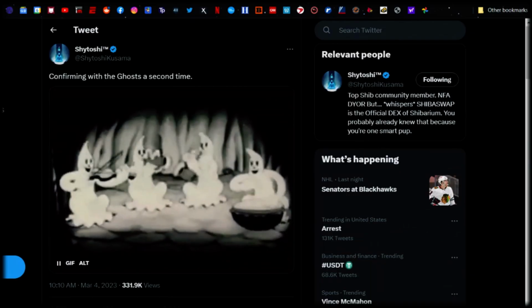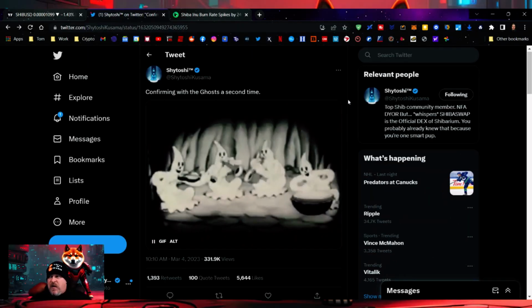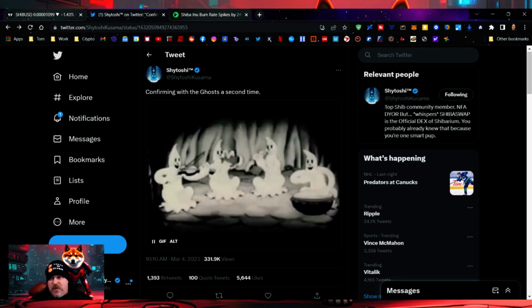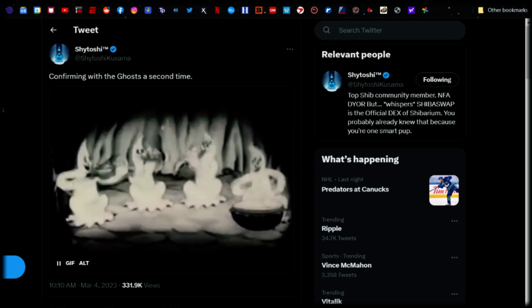And it says confirming with the ghosts a second time. You know, I think Satoshi is, of course, playing around, letting people know. But listen, we should be upset. We should be a little bit nervous because we were told that when he makes a third blog post, that would be the release of Shibarium.